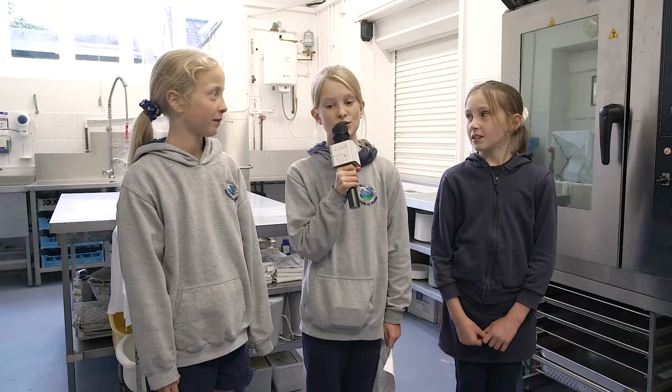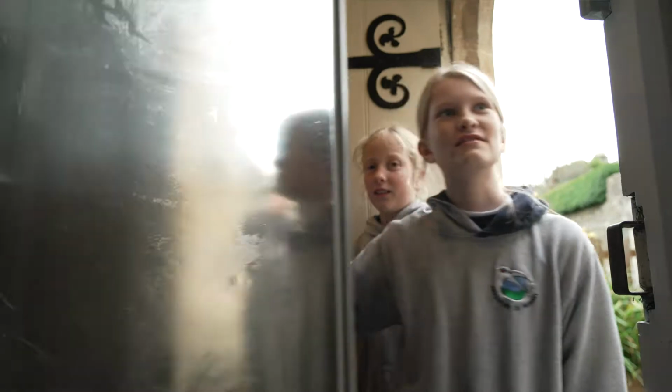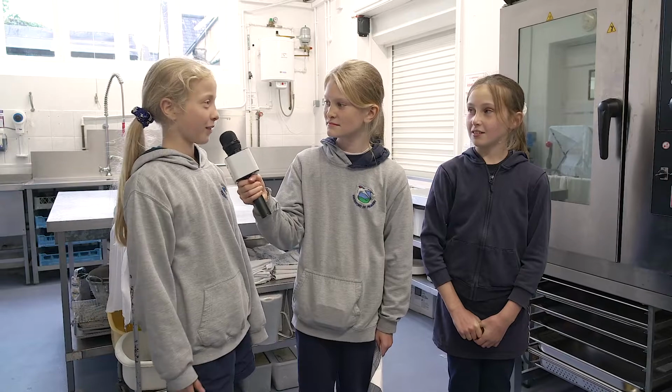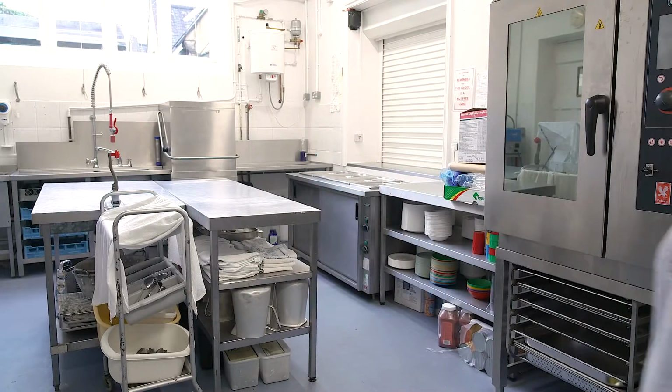Does anything in your school kitchen use energy? Yes, the oven does, the dishwasher does, the freezer does, and the food warmer does. Have you done anything to your kitchen to make it more efficient? Yes, we changed the freezers. And should we go and have a look? This way.